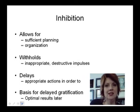Inhibition is quite dependent on attention. If you can't focus or identify relevant information to selectively attend to, then how do you know which things you should inhibit? So even though I've just said they're related, they're also quite distinct and quite separate. And you can actually identify different individuals will have no difficulty with inhibition, but might have a significant amount of difficulty with selective attention.